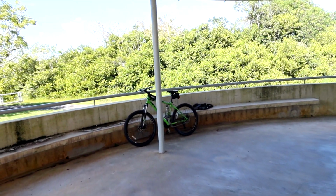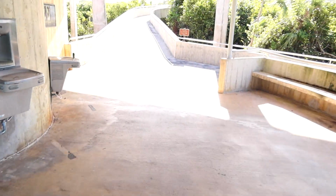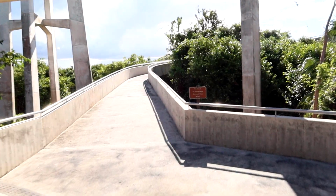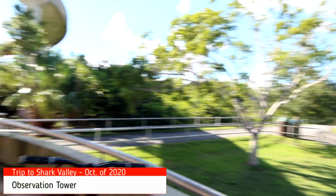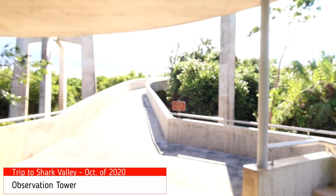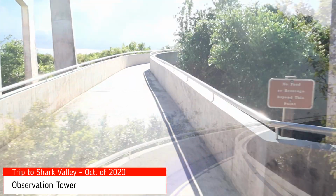And so I had to leave my bike there because, as I said, I forgot my bike lock. That was one of the things I forgot. So if a ranger comes by, I just hope that he lets me slide, and I'm not gonna pay any mind to that. So I'm gonna begin going up. At this point, the gimbal keeps shaking. I'm gonna begin going up the tower, and I'm gonna make that loop, and I'm gonna keep filming.